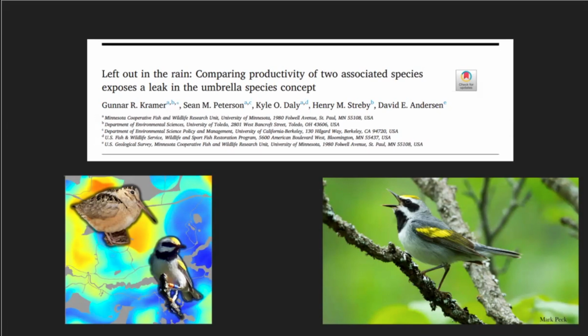So in this example, the golden-winged warbler and the American woodcock are thought to be coexistent in early successional habitat, but when you look at the productivity of both of these species, they don't quite synchronize. So management for American woodcock does not always help golden-winged warbler when you look at productivity or nesting success.